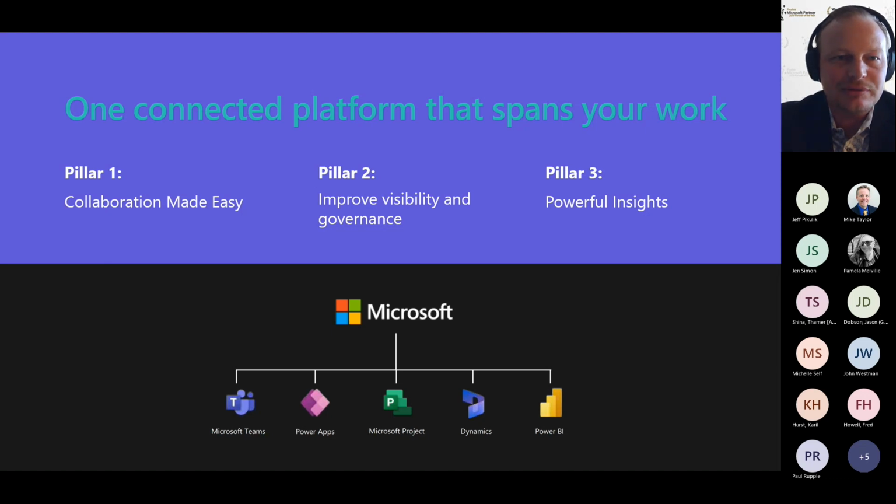And as Jeff mentioned earlier, we are not providing one tool that does everything. We are providing a platform for collaboration, for you to develop your own apps that are specific to your business and the way that it works, to do project management, and to report and provide analytics to your executives so that they can make decisions. Microsoft has first-class enterprise-ready tools in all these areas. We're putting them together for you so that you can leverage the investment that you've already made in Microsoft and the fact that you trust Microsoft with your data, and leverage that into a powerful project portfolio management solution.